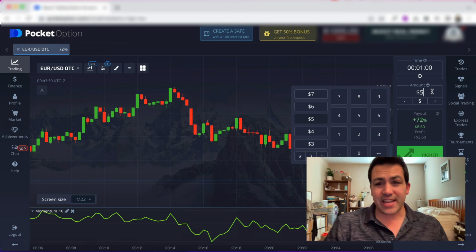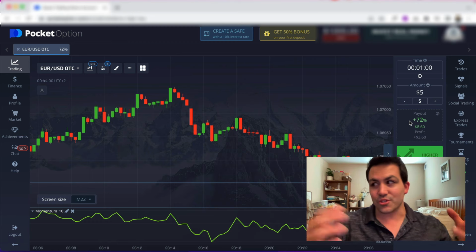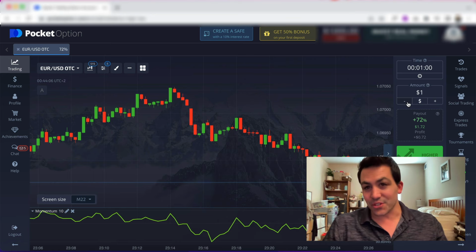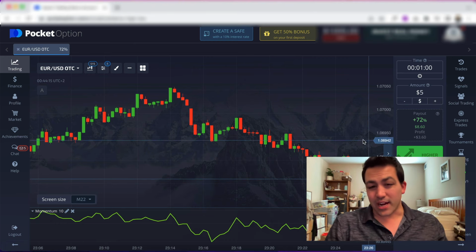When you're first starting out with Pocket Option, I would definitely say do small trades to get some good practice. You can either open a demo account and use fake money to practice, or you could start out with a small $50 deposit and just do $1 trades. So very little to lose, little to profit, but little to lose as well, until you get your feet wet and you see that the strategy works. That's what I would recommend.